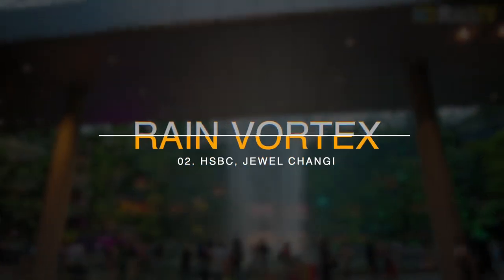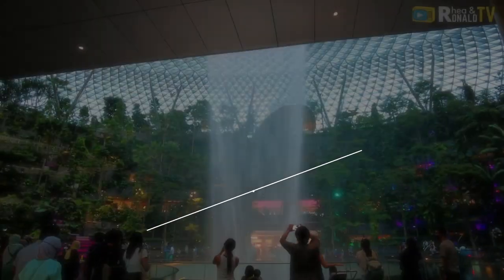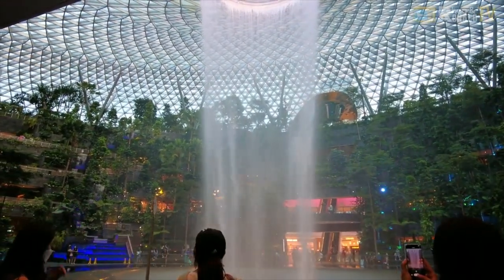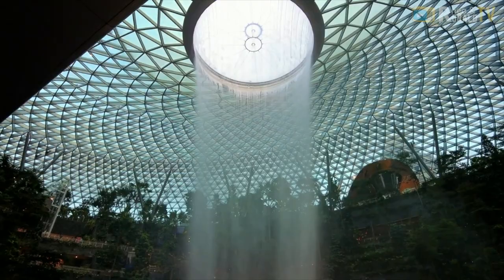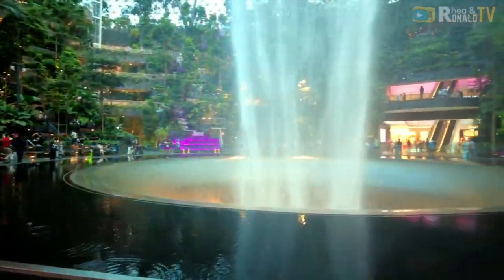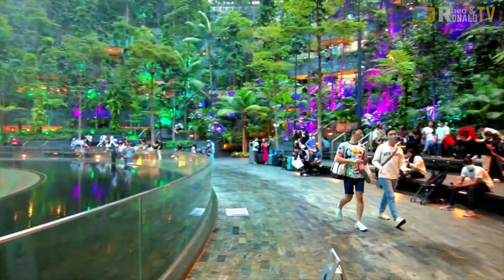It's the centerpiece of Jewel. It's a stunning indoor waterfall. It's 40 meters high, making it the world's tallest indoor waterfall. Madaming greens, madaming plants na nakapaligid sa waterfall. So it's like a combination of garden and city. Okay mag-selfie or mag-take photo. Tapos yung backdrop nyo is yung Rain Vortex.